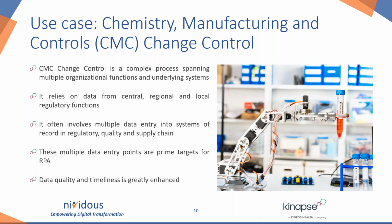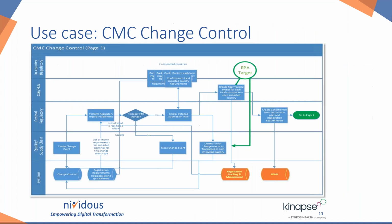So where you have a process, and Alan, if you just flick to the next slide, and I don't expect anyone to be able to read this slide, but where you have a process that involves multiple points where data is required in more than one place, then that is a target for an RPA bot. So in this particular one, there's a COE type central function that's getting all this feedback from various parts of the world, and the COE is entering data in the registration tracking system, as well as entering it into the TrackWise or the change control system, as an example. So that's humans doing that. Well, we could have bots doing that.